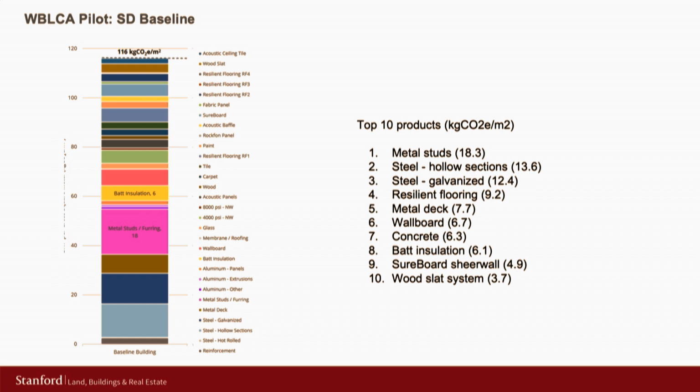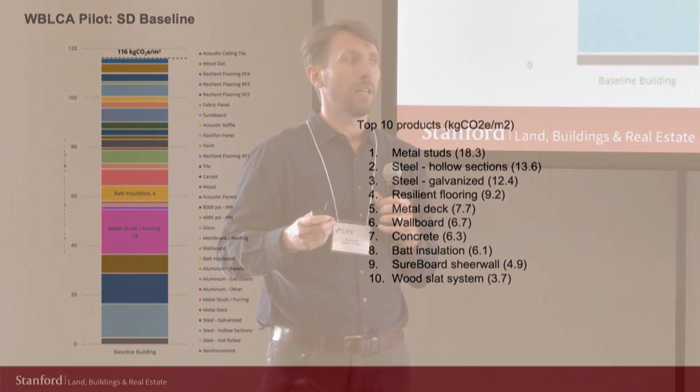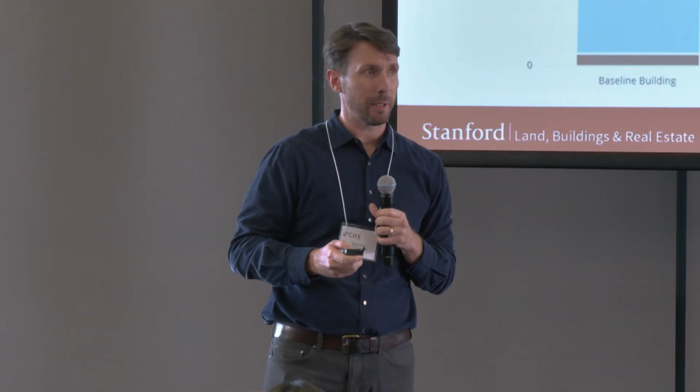Maybe the one thing that stands out here is steel. Why does a renovation have such a high steel number? Well, it's because, remember, this is a giant high bay open space, and we have to build steel structure, like steel modules, for climate control in these spaces.